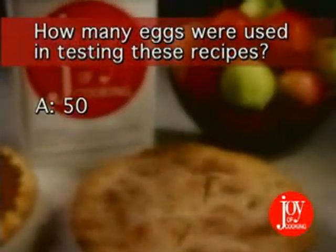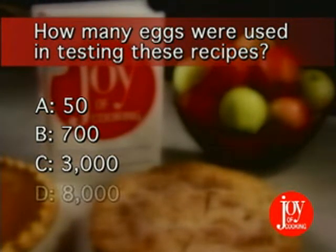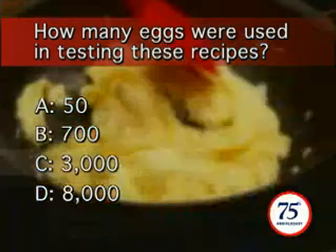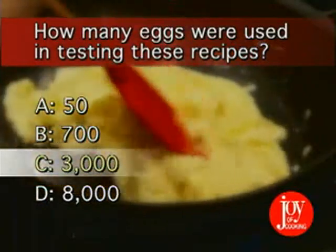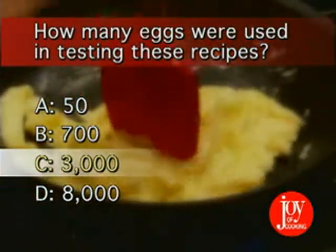A, 50, B, 700, C, 3,000, D, 8,000. The answer is C. That's 250 dozen. It's a lot, but there were 300 quarts of milk to wash them down.